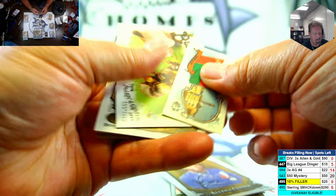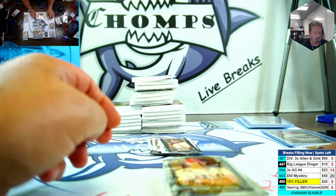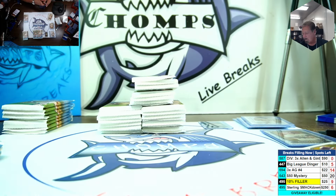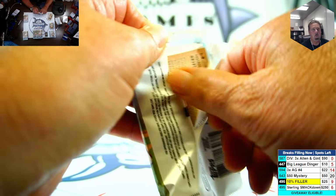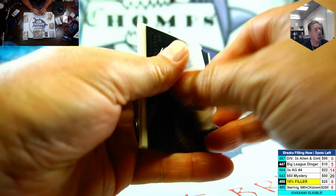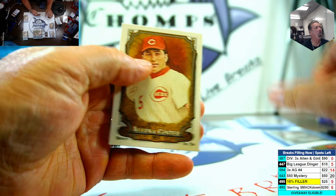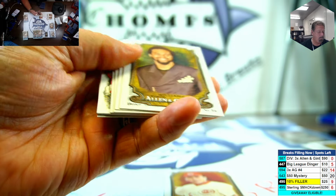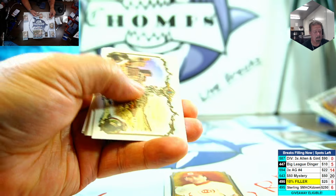I want Norris really bad. I just want to see it. I haven't seen his auto out of here yet. It'd be dope. Johnny Bench. Dolis Garcia.